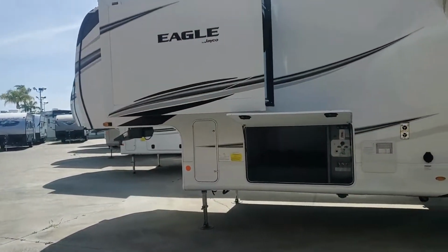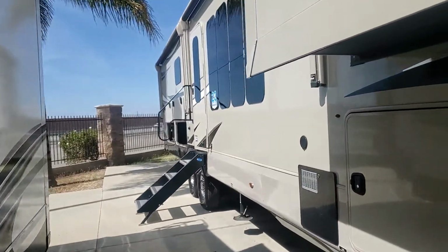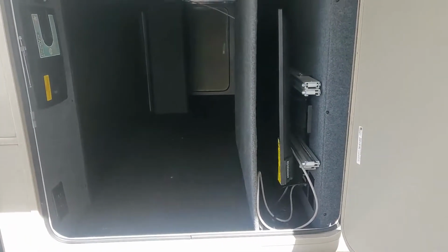Let's run in there and take a look at this side real quick here. Pass through storage. You have a TV mounted out here on a sliding bracket. Central vac location here. And deep inside here, you have the water bottle. It runs up to your kitchen. It pumps in for fresh drinking water.